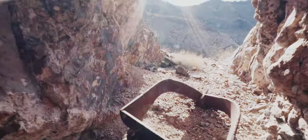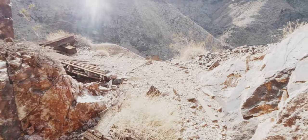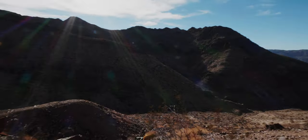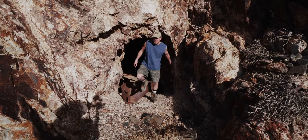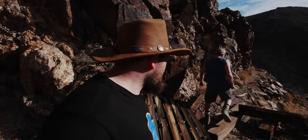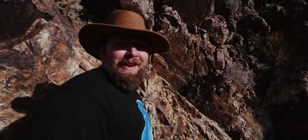Another exit here. That's cool. In one way, out the other. That's definitely the coolest mine I've been in. And we went in a cool mine already on this trip. That was something else. All those wooden planks you can walk on.